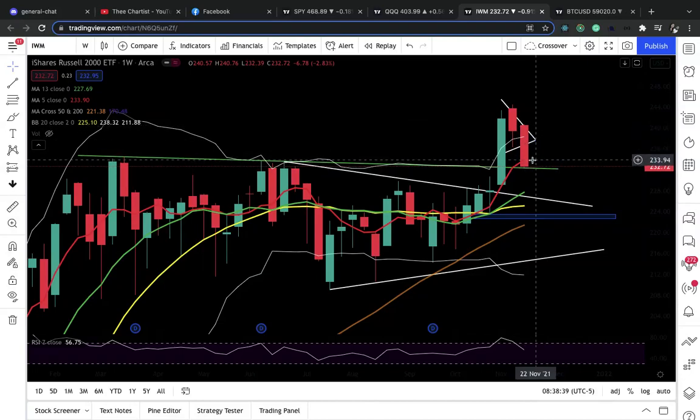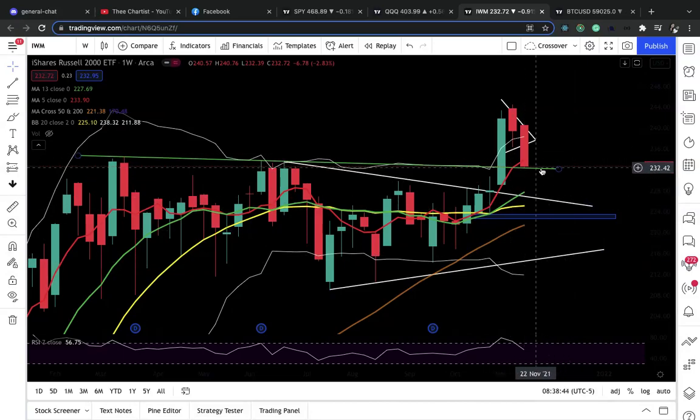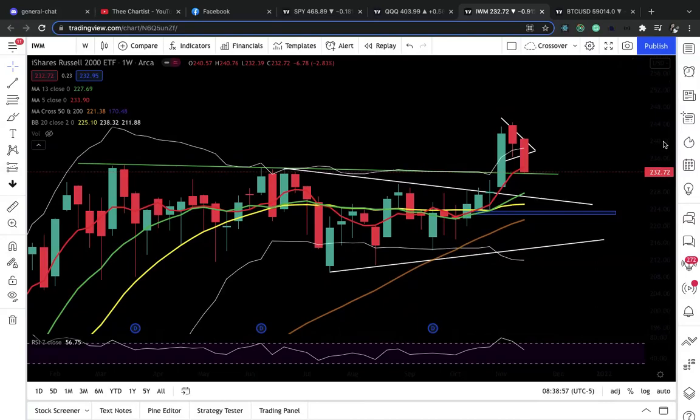Also look at the 5-week moving average. It's at 233.9. It might go a little lower this upcoming week. If IWM starts closing above 233.90 and recaptures this 5-week moving average, I would buy that as well and bet to the upside, because now IWM is no longer overextended. Unlike triple Q, which is very overextended, SPY is not overextended, but it's still pretty close to the upper Bollinger Band. But IWM is not overextended, and it's at a very critical support level.